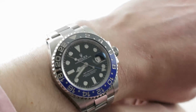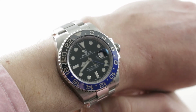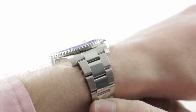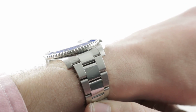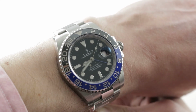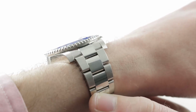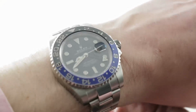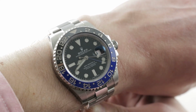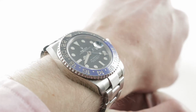And today I'm reviewing not so much a watch as a phenomenon. Originally released at Bezel World 2013, who could have conceived that the better part of a decade later, this watch would be hotter than ever. And this watch is the Rolex GMT-Master 2 116710 BLNR. The black and blue, the Batman, the Dark Knight, no matter what you call it, I call it a phenomenon.